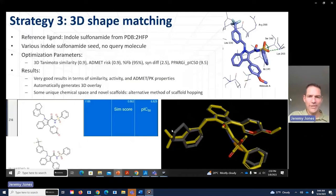And you were able to change, for instance, this trifluoro, the CF3 group out here. Now instead you have this fused ring that takes up very similar space.